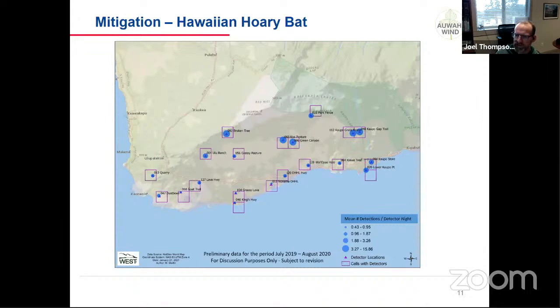And just as you were talking about that, Melissa, the numbers here at our 2 lower sites that are closest to the project are maybe about half a call per night on average, or 1 bat call every couple of nights. Compared to the sites on Oahu, our detector sites most proximal to Kauailoa and Kahuku in that area were in the 1 to 5 category for annual. So the numbers here are actually maybe a little bit lower than those, because those are more in our hotspot on Oahu.